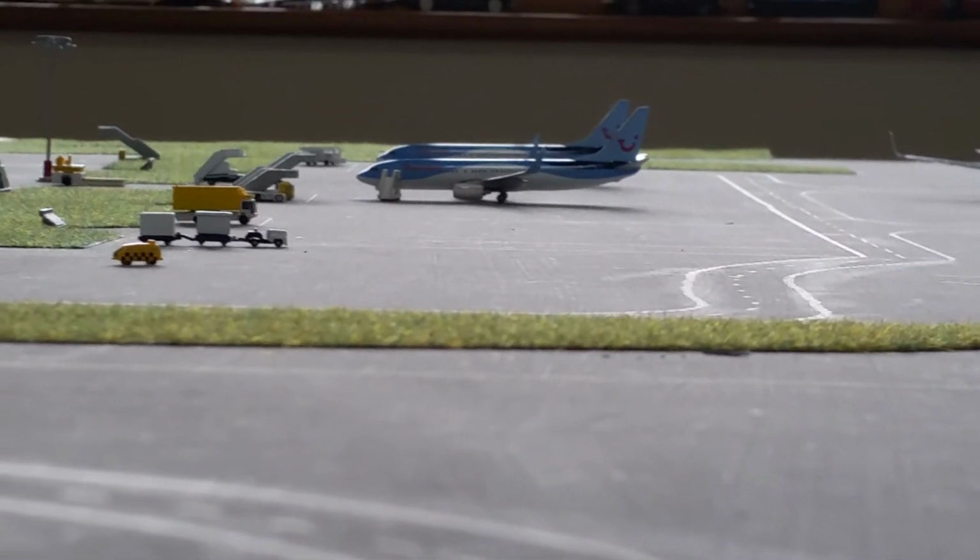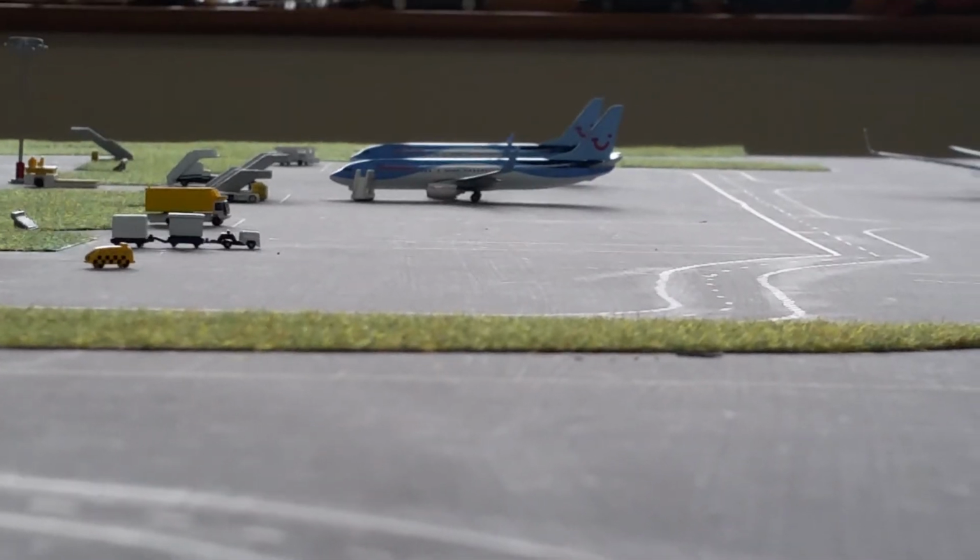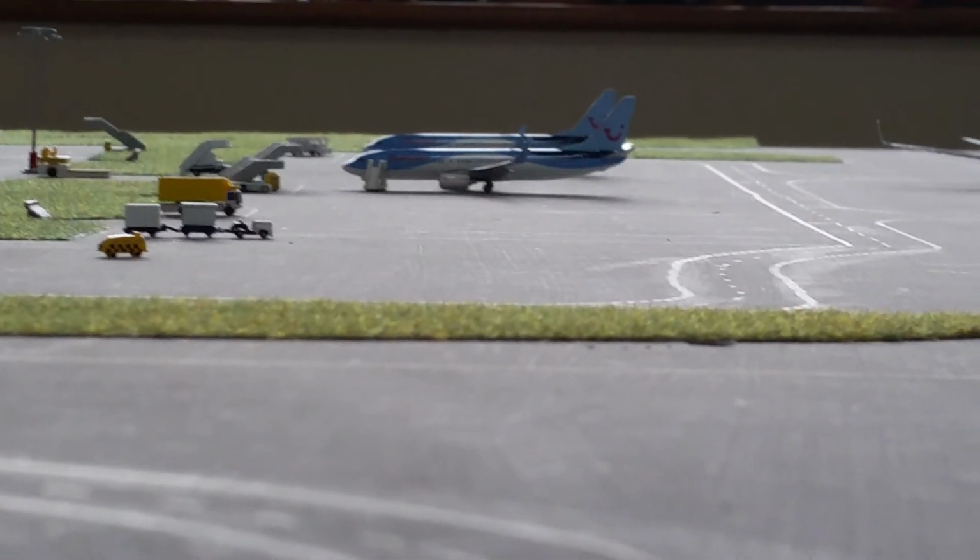So yeah, sorry, I'm just looking at my neighbour, just seeing what he's doing.